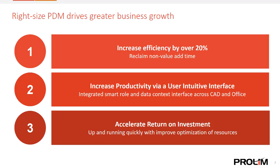To begin, let's discuss how the right size PDM can really drive growth within your business. We believe implementing Teamcenter at your company can increase your work efficiency by over 20%. Now, I know this is a bold claim, but we have seen this efficiency gain at other companies through reclaiming what we call non-value added time.